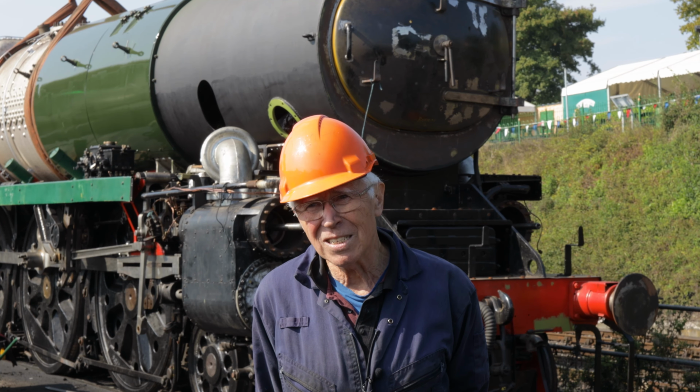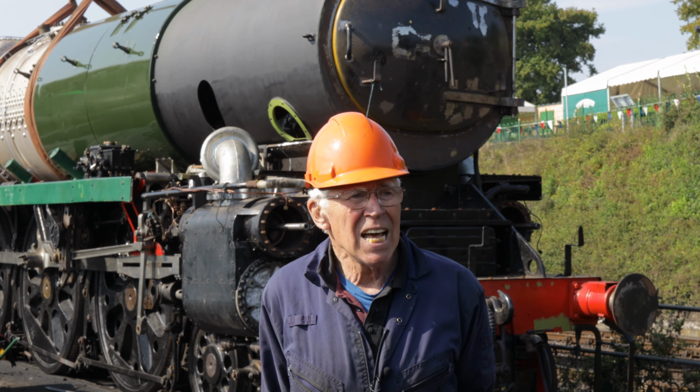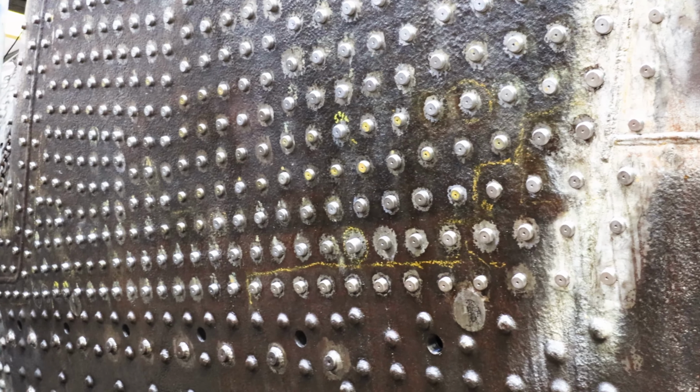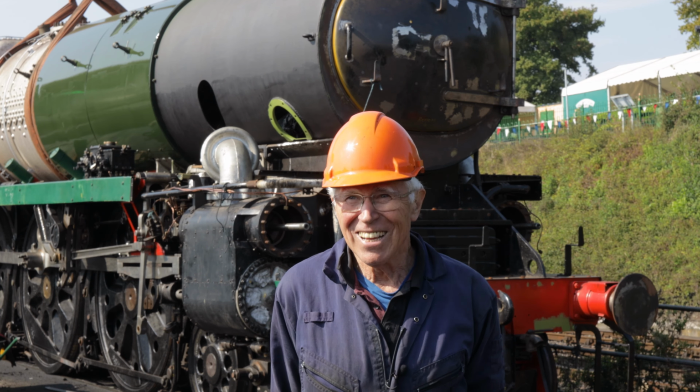tapping them, reaming them, discovering that the holes in the outer sides were actually a bit bigger than we thought and having to tap and ream to a bigger size again. And it just took a very, very long time to wind up at a point where we got a firebox which had a complete set of boiler stays in. That aspect took about 3 years, 2.5 to 3 years.